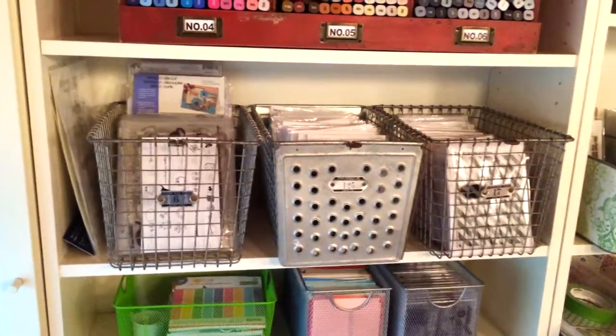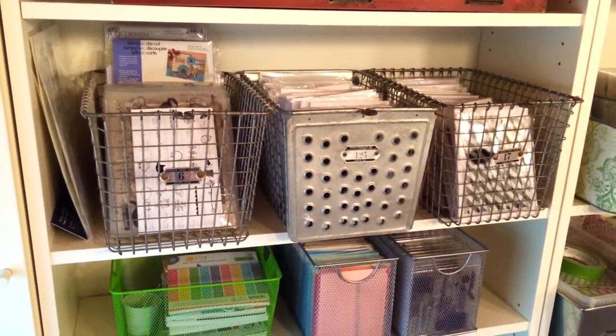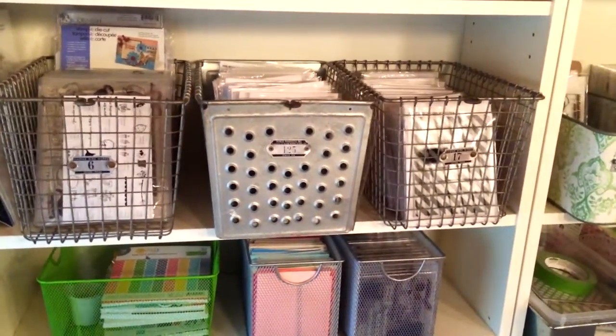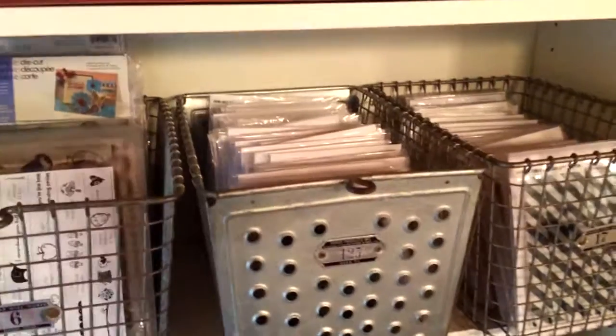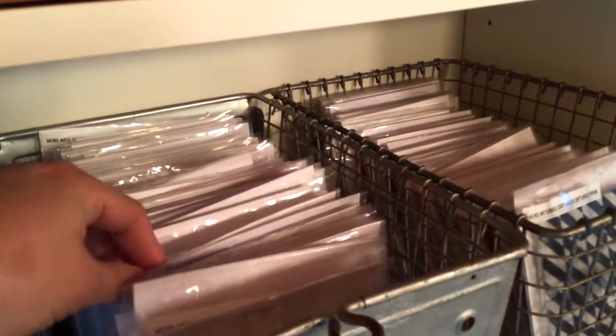Below that are some antique locker baskets. The one on the left holds all of my larger stamp sets that don't fit in the regular envelopes. The one in the middle holds all of my Hero Arts cleans. So I have some background stamps in front, and then in the back of that I have all my cleans from Hero Arts. To the right of that, this basket is filled with all the background stamps. Like I said before, I definitely have a problem with those.